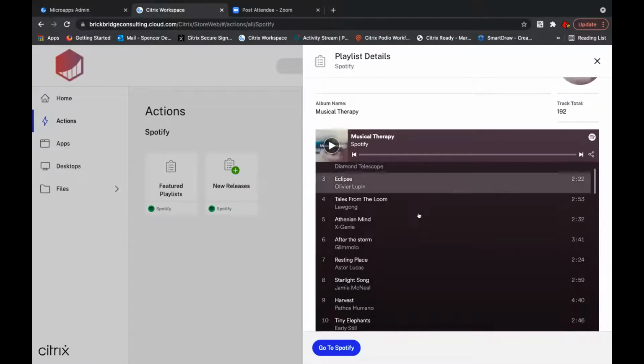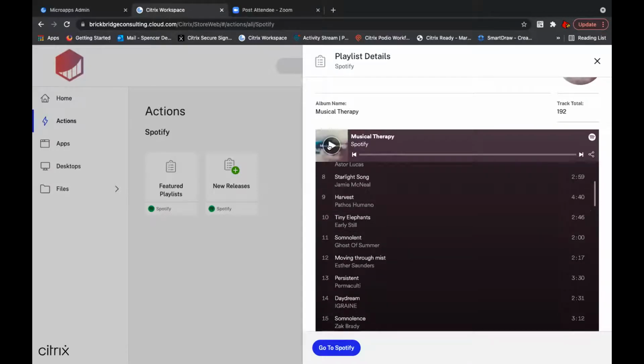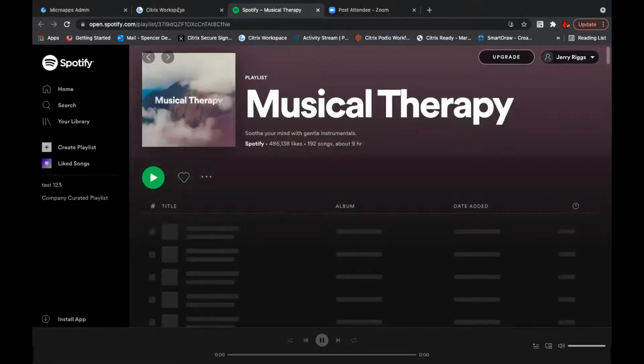So you can see we have the Spotify layout here with all the different songs from our playlist. We actually have the ability to play the music. Unfortunately, they only come in 30-second previews. You have to actually go to Spotify to listen to the music, which we put a little button down here for. So you can click into Spotify and view the whole playlist, play the songs in their entirety.